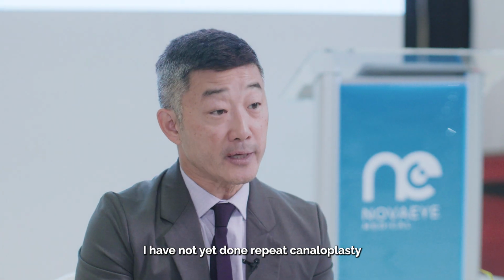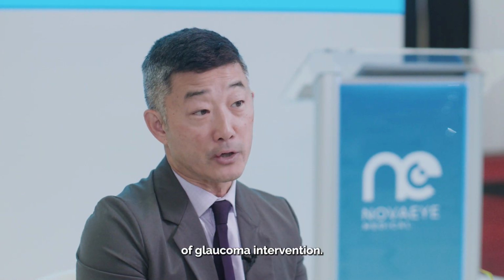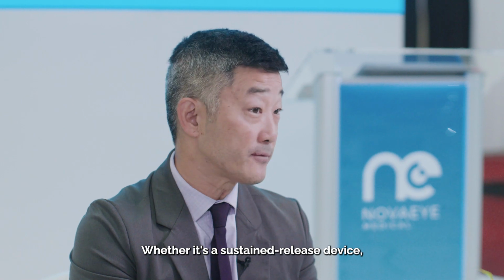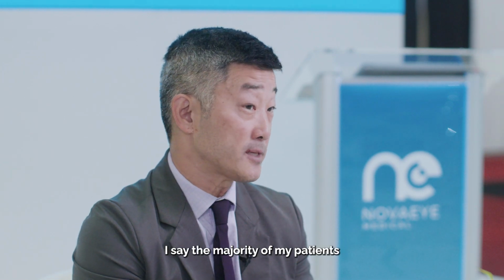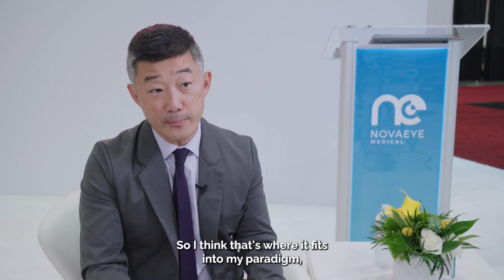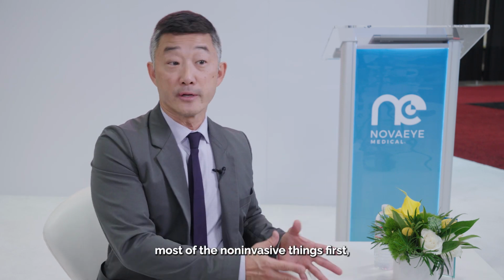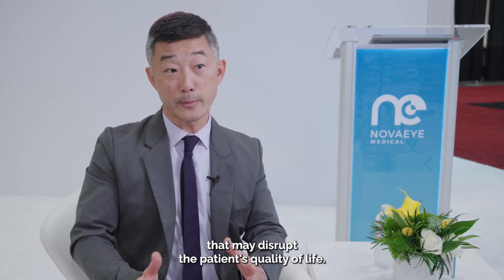I have not yet done repeat canaloplasty in the same patient. However, most of my patients have already had some other type of glaucoma intervention, whether it's a sustained release device, it could be a stent-based procedure. I'd say the majority of my patients have had 1, 2, even 3 selective laser trabeculoplasty procedures. So I think that's where it fits into my paradigm, where you have tried most of the non-invasive things first, and now you're looking to take the patient to the operating room to do an invasive procedure. I personally like to perform the minimally invasive procedure first before moving on to more invasive procedures that may disrupt the patient's quality of life.